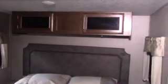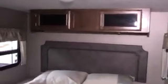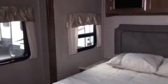Nice queen size bed accessible from both sides, and again some cupboards over the storage space over the bed, as well as 2 reading lights. And lots of ventilation. You've got windows on both sides of the bed, so you get cross ventilation, as well as the exit window here, which all would provide nice airflow in the bedroom.